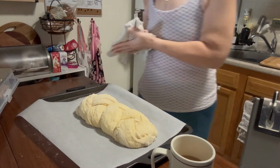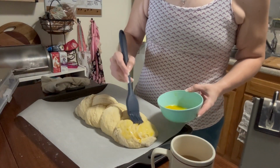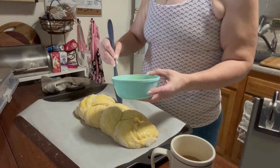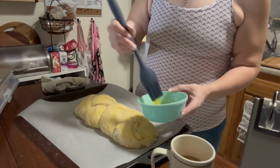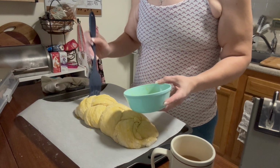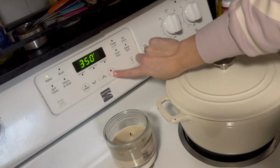And here, this is where I'm doing my first coat of egg wash. You're gonna see me move my egg wash over to, like, off camera. I'm moving it to this side of my stove. And what you wanna do is you wanna bake it at 350 for a total of almost an hour. And in 20-minute intervals, you wanna take it out and re-egg wash it.